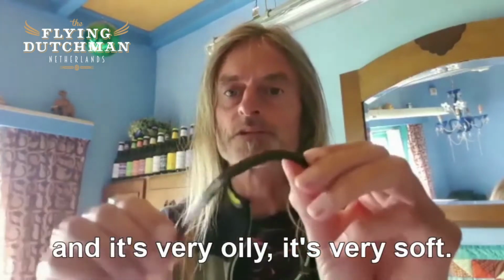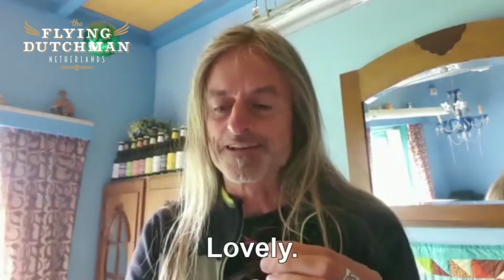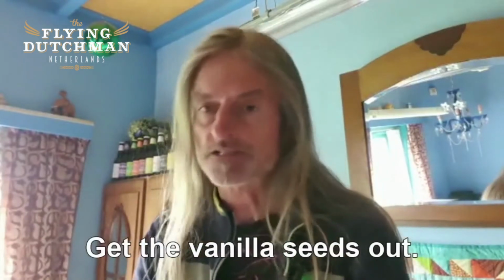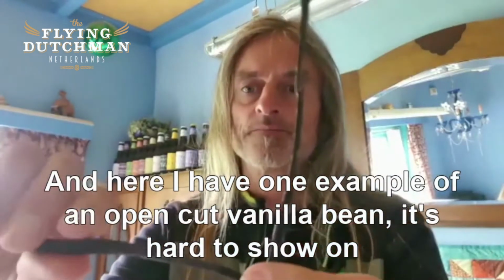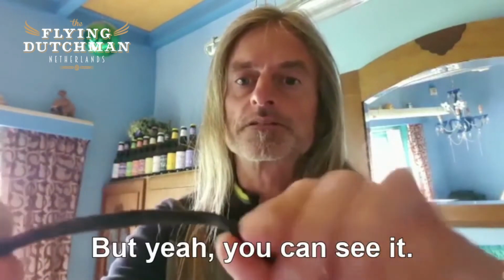It's very oily. It's very soft, you know. It needs to be very oily. The smell is lovely, sweet vanilla. Really like it. We need to cut it open to get the vanilla seeds out. And here I have one example of an open cut vanilla bean. It's hard to show on the camera, but here you can see it.